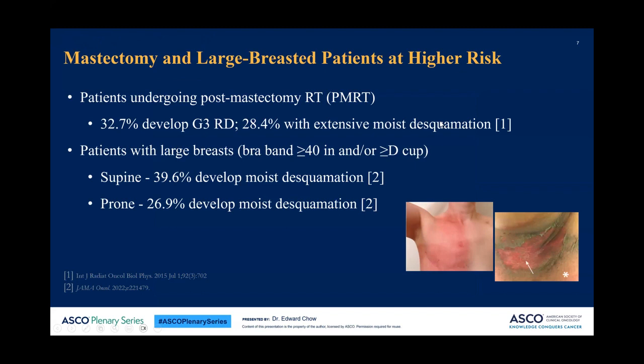For patients undergoing mastectomy and large breast radiation treatment, these are the patients at high risk for the radiation dermatitis. In our center, patients going through post-mastectomy radiation treatment, one-third of them would develop grade 3 radiation dermatitis, of which 20% with extensive moist desquamation. Patients with the large breast, when they are treated in supine, 40% of them would develop moist desquamation, and in the prone position, 27% would develop moist desquamation.